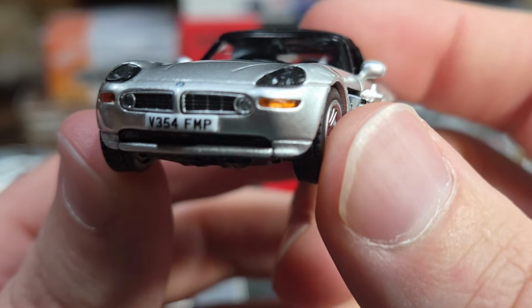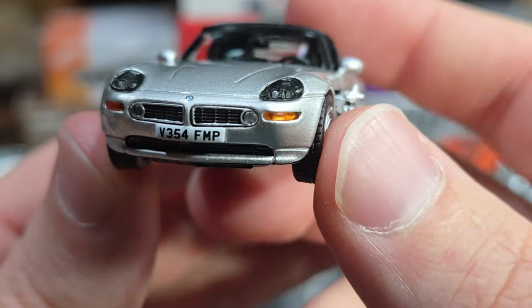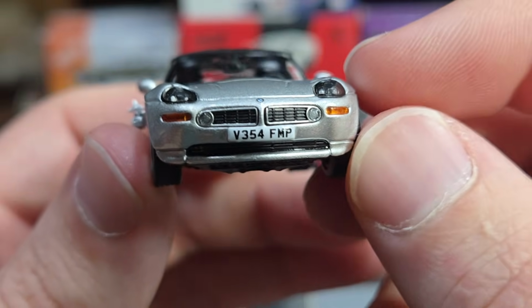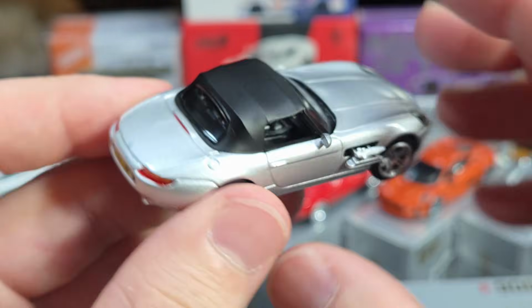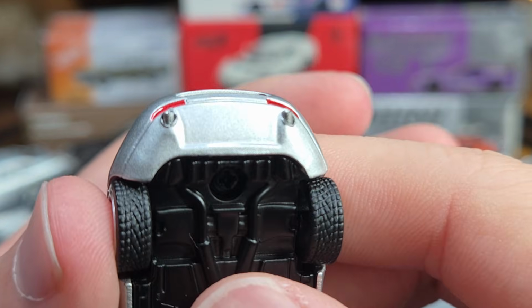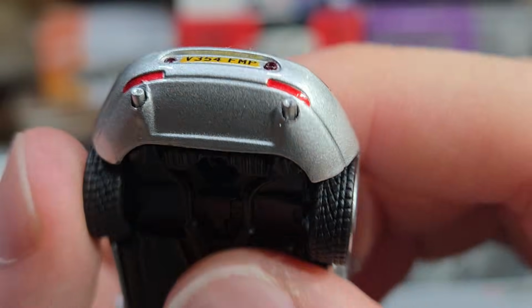Those are clear acrylic, and then the turn signals are also orange acrylic, which is awesome. Grille detail looks good. The silver outlining around the grills is nice and sharp. Very good looking. And then here's the back view. The 2 exhaust tips coming out right there, done in silver.